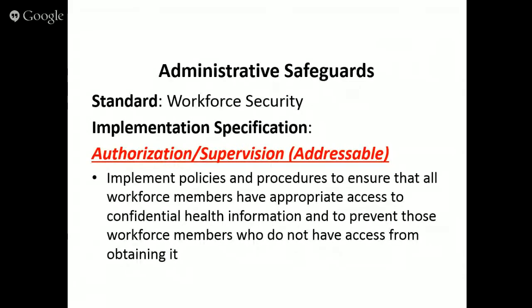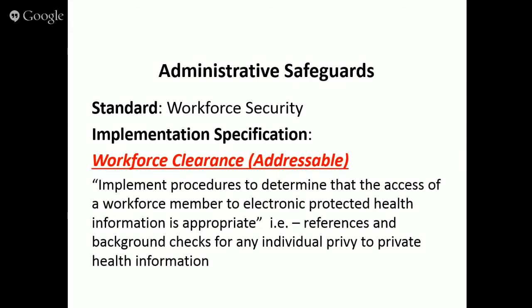Perhaps if you're a very tiny practice with 3 total staff members, the father's the doctor, the mother's the practice manager, and the daughter's the scheduler, well, yeah, they all need complete access, so that's justifiable. But when you're a very large group, you're going to have a very hard time justifying that.